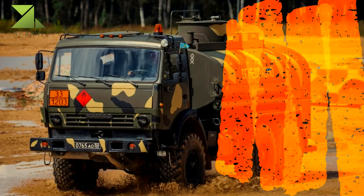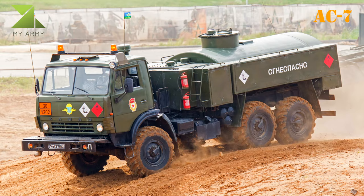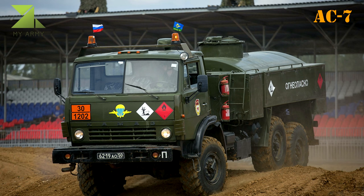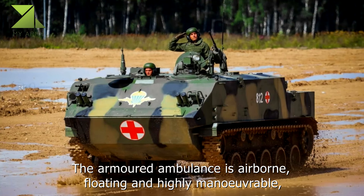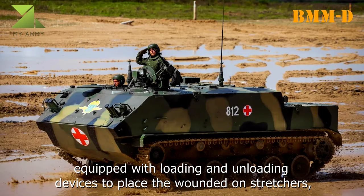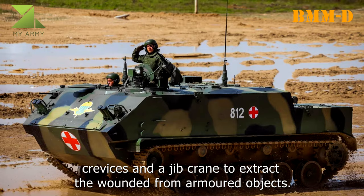AC-7 Tank Truck. BMMD Traumatism Armored Medical Vehicle. The armored ambulance is airborne, floating and highly maneuverable, equipped with loading and unloading devices to place the wounded on stretchers, a winch to extract the wounded from ravines, gullies, crevices, and a jib crane to extract the wounded from armored objects.